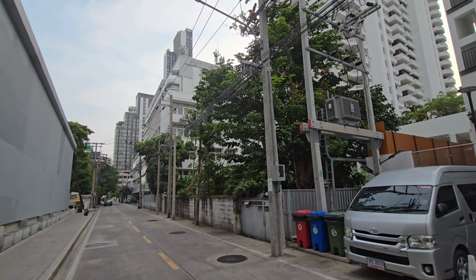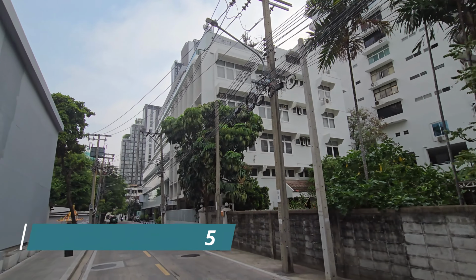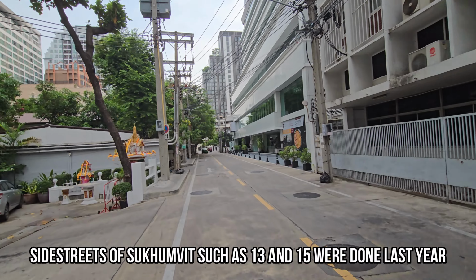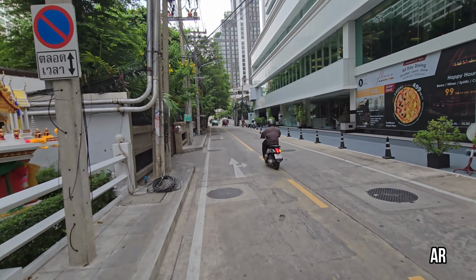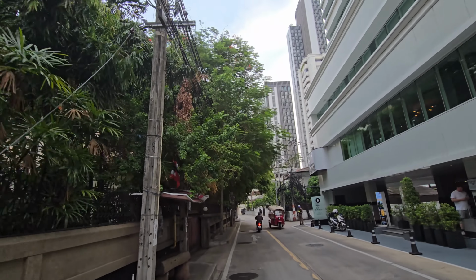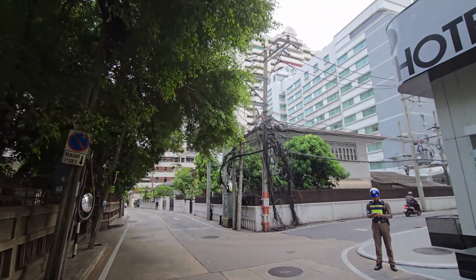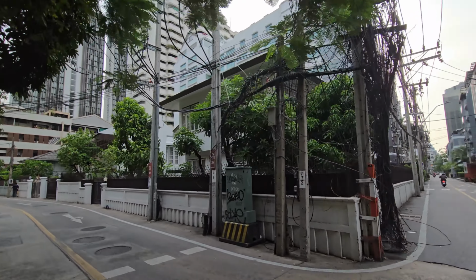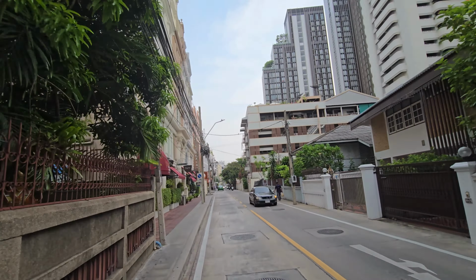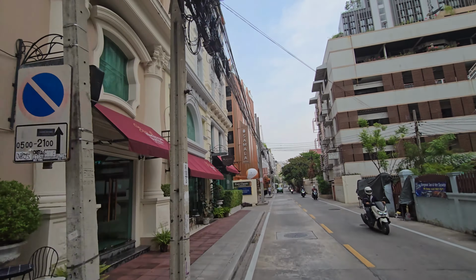Here in Sukhumvit Soi 15, you can see how they basically redo the wire. So it's not that they put everything underground, because that is quite complicated. You really have to dig up the whole street here. So you have these modern poles and a lot less wiring. But for example, here you still have an old bundle hanging. Yeah, but this looks a lot cleaner than how it used to be.